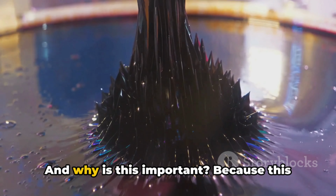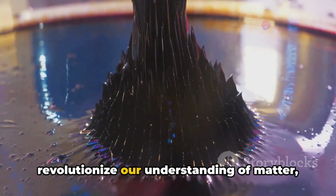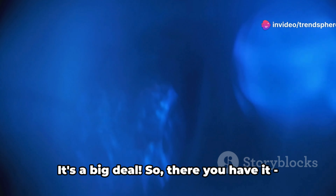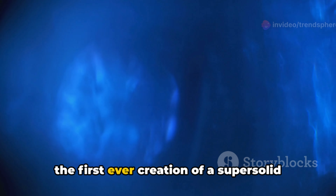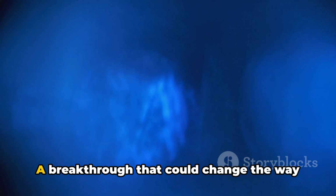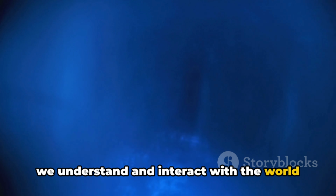And why is this important? Because this achievement could potentially revolutionize our understanding of matter, and even alter how we interact with the physical world. It's a big deal. So, there you have it, the first ever creation of a supersolid from light quasiparticles, a breakthrough that could change the way we understand and interact with the world around us.